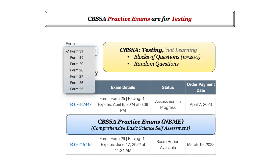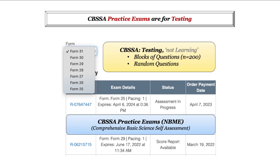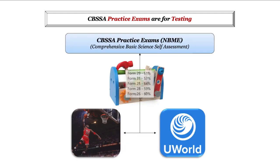And this brings me to the CBSSA exams. Unlike the Qbanks, the CBSSA exams are for testing, not for learning per se. These exams offer the opportunity to do blocks of random questions. Most students will do several of these exams, and you should as well. By virtue of their availability, it frees you up to use the Qbanks for studying and learning, not testing. The CBSSA exams should complement your practice questions and practice techniques. Taken as a whole, these are very powerful tools.